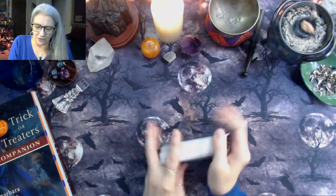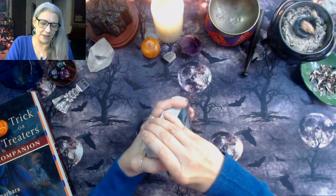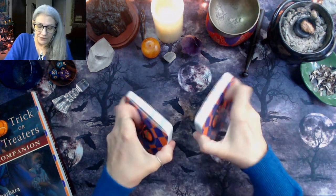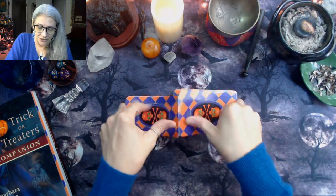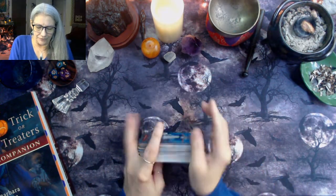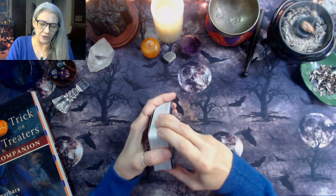This is standard cardstock, and as I say over and over again, why everybody doesn't use this cardstock, I just don't know. I suppose there are people that really like heavy cards, but how do you shuffle them?